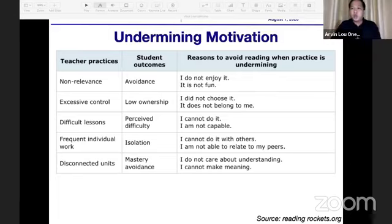Next, if the teacher practices frequent individual work, individual lahat, no? Walang collaboration, walang pair activity, meaning there is isolation. Na-isolate yung bata, no? Parang yung bata mag-isa lang siya sa classroom kasi individual work yung palaging binibigay ni teacher. Then the child would develop na hindi ko pala ito magagawa with others, no? I could not relate to other classmates. Hindi ako makaka-relate sa kanila.